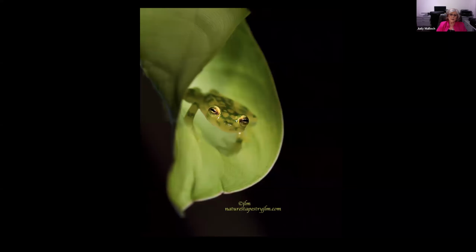I know a lot of people do use flash, but I don't. I've seen what it's done to hummingbirds in flash setups, and they just seem almost like they're caught. So I chose not to do that, and the same with the frogs. What we did was use a lighting that went underneath the leaf and just came up and gave him enough light that we were able to see him. But they're a beautiful little frog. You don't see them very often, and I was thrilled when we saw him.